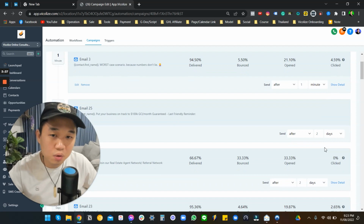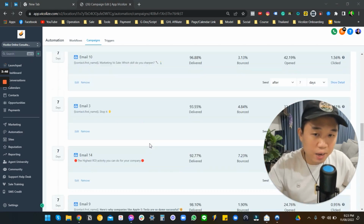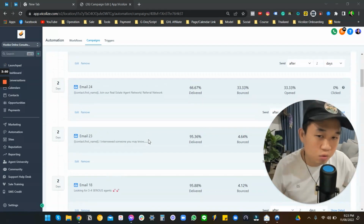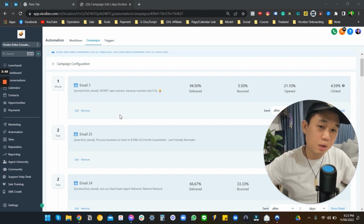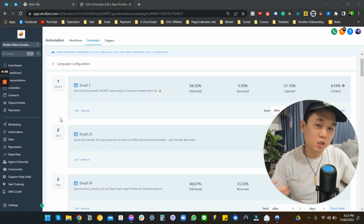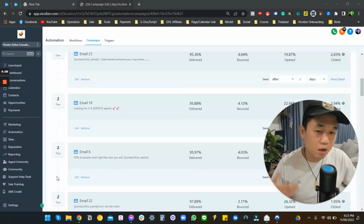So what that does, in this high-level view, is that you can set up email campaign dripping just like this. If you have used ActiveCampaign or Infusionsoft before, it's exactly like this. You're setting up email 1, email 2, email 3, and you set a time period between each email. The first email will go out after 1 minute, and the second email will go out after 2 days, and 2 days, and then after that it starts to go 7 days, right?